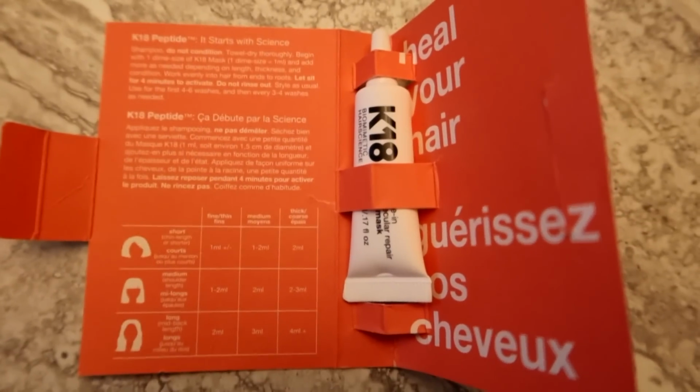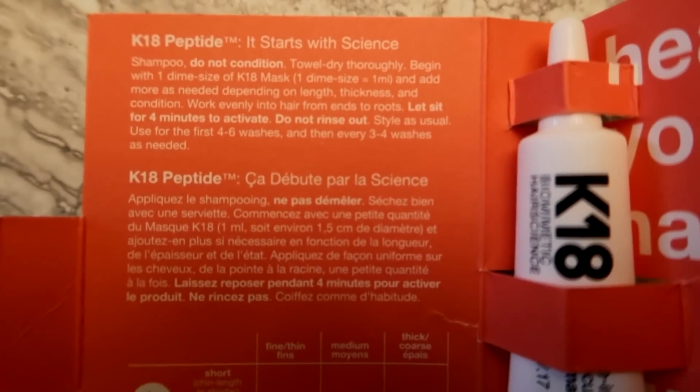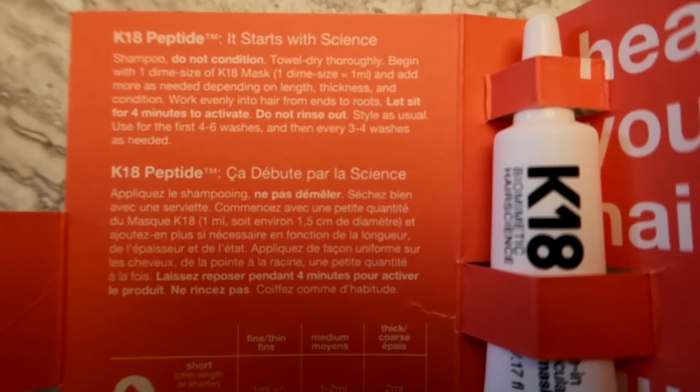It maintains the bonds in your hair if you have very damaged hair, over-bleached hair or very dry hair, breakage, damage, this will help it. It starts with science. Do not condition, towel dry, and then add this. Do not rinse it out, style. It's for long hair, short hair, medium hair, all of these. Apparently it's so good, it's like to heal your hair. I don't know if it worked. I can't say, because I don't know.